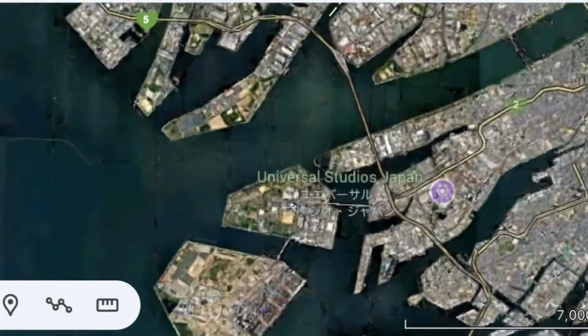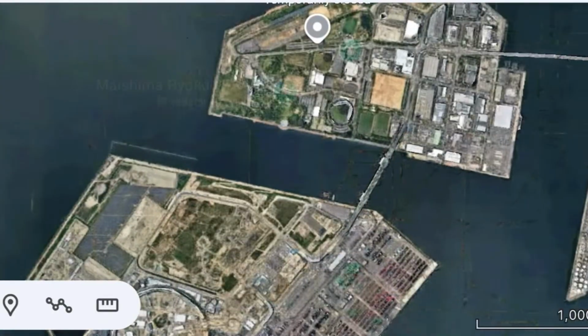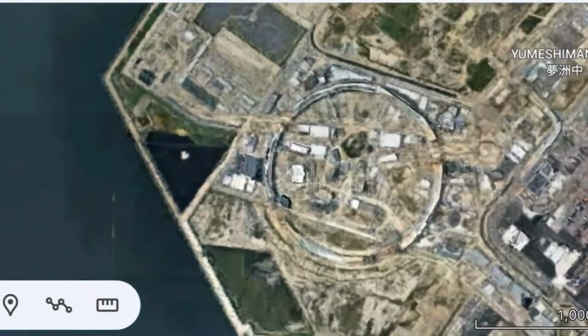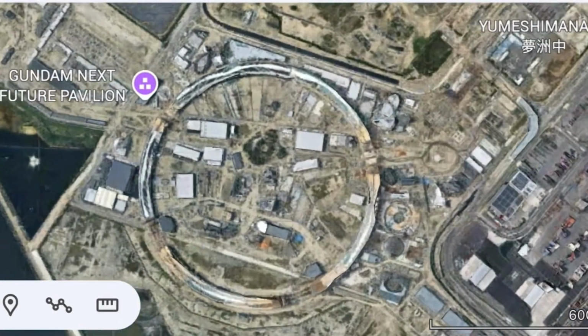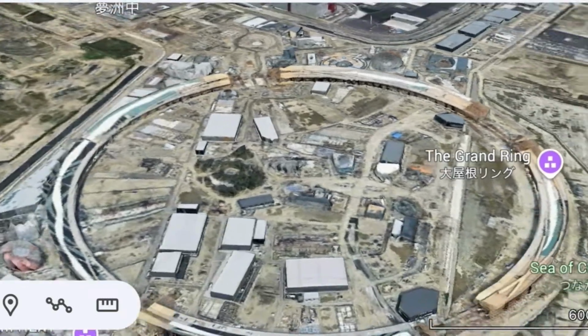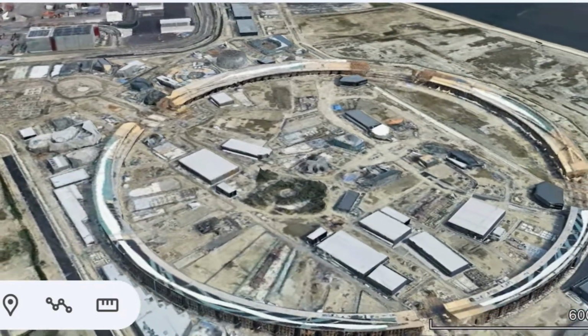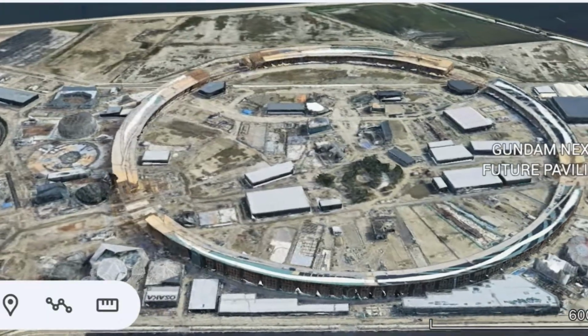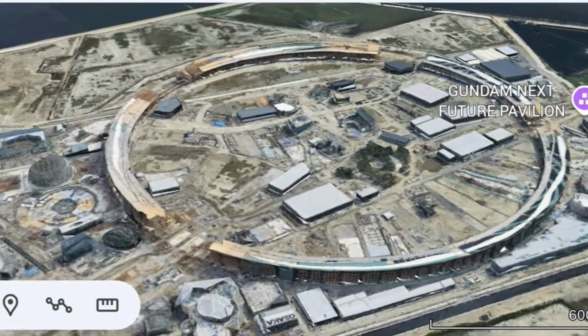And you can see from Shin-Osaka Station, that island right there, it's very hard to miss because of the big, and I just missed it there, that's Universal Studios. The big round circle there is the largest man-made wooden structure, apparently. I'm looking forward to seeing that grand ring. Google Earth still has it under construction, but it is complete, mostly. Well, I'll find out later today.